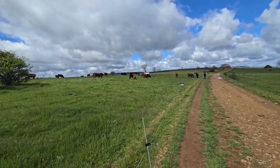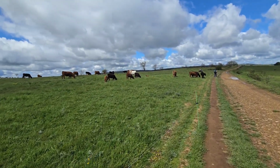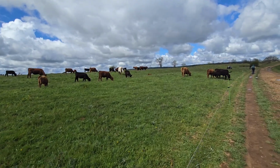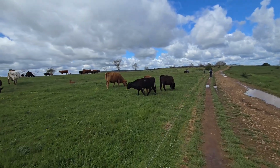There are definitely some healthy looking livestock. Suckler herd. Not quite sure what the breed is. Oh, strange thing in your nose. Stop me rooting.